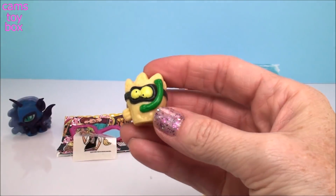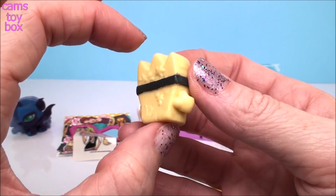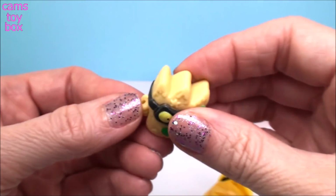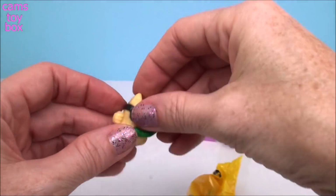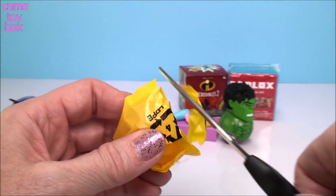Okay, so I totally dig this guy. It looks like a, you know, scuba diver. I'm not quite sure what he is. They're really squishy and fun. His hand has a little hole in it, but that's because one of these blind bags has weapons in it that you can have them hold. Let's open the other one.